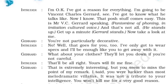Okay. And that's not all. He stands up. Get up a minute. Gerard stands. Now take a look at me. So he commanded Gerard to stand up from his place, and Gerard did. Then he said, look at me. Gerard: You are not particularly decorative. Gerard again joked that there is nothing about you that I should see. Intruder: No, well, that goes for you too. I've only got to wear specs and I'll be enough like you to get away with it.